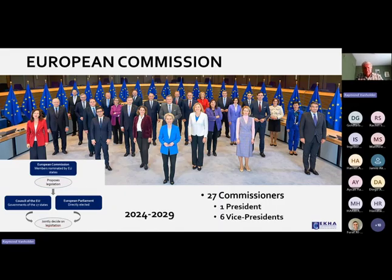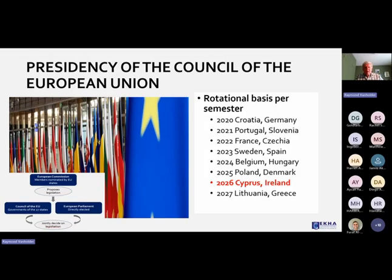And you can easily figure out that for 27 commissioners and 27 members, that means that each commissioner has been appointed by his national government. There is one per government, and they are running several different departments. For instance, there is a Directorate General on Health that is called, due to the old times, still in the French name, DG Santé. So the current legislation is running from 24 to 29.